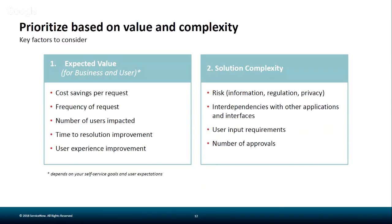On the right, we have solution complexity, which is about the complexity of implementing or offering a use case as self-service. So it essentially depends on things like risk associated with it, interdependencies, amount of user data we need to capture, and complexity of approvals. Again, these are just examples of what drives the complexity of a solution. There could be other factors that you may want to consider based on your environment.